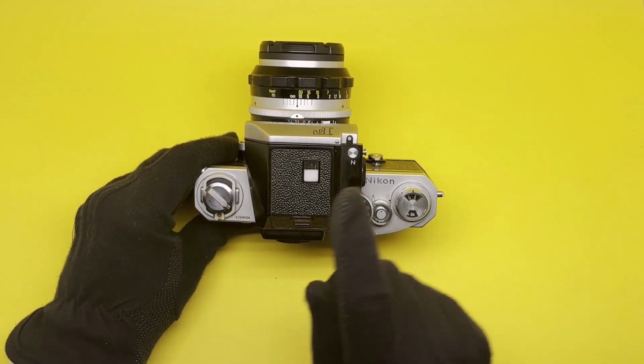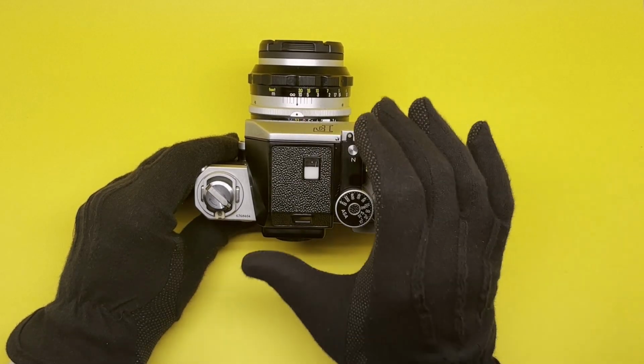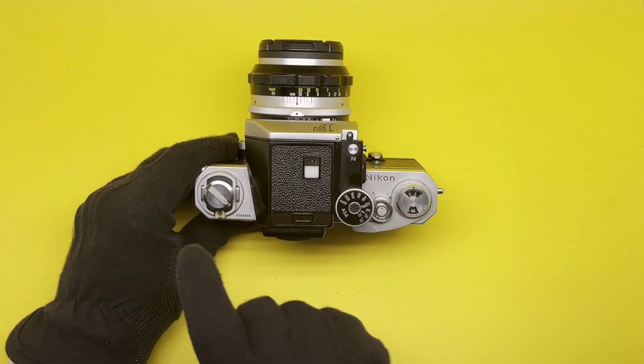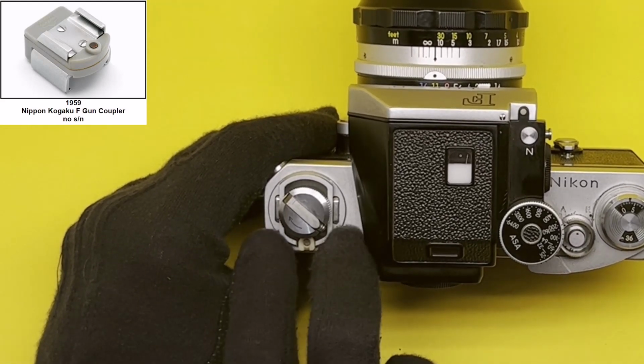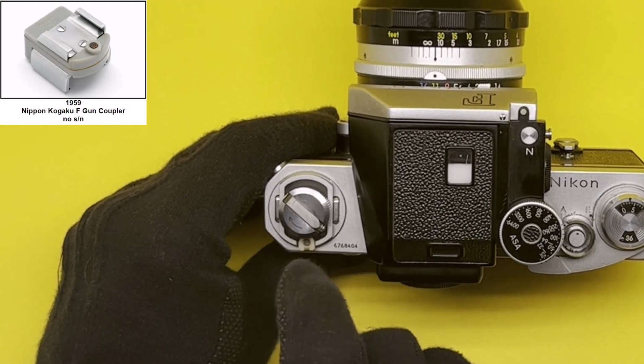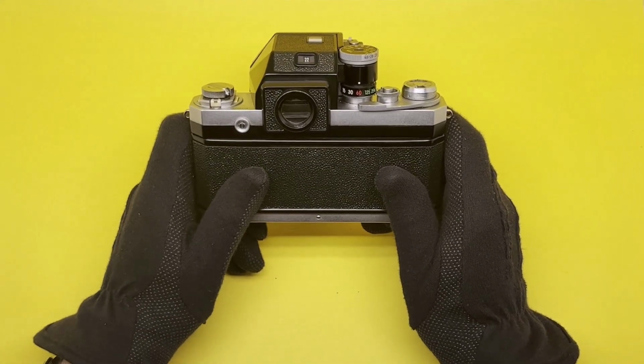There's no hot or cold shoe in the center because this is removable. That would have been too wobbly. Instead, there's an accessory shoe that fits onto here and provides 2 contacts here, and it gives on top of it a hot shoe. On the back there isn't much to see.